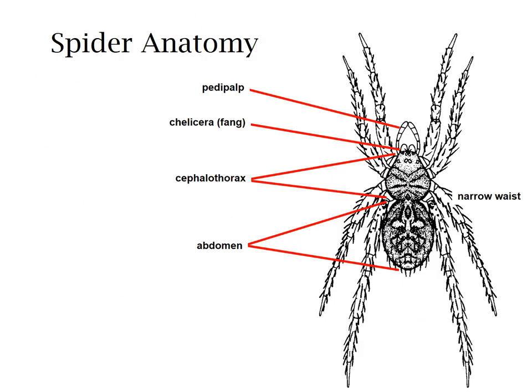And here's the same diagram you have in your notes. You'll want to label it so that you can remember where the pedipalps are, the chelicera, and then the divisions of the cephalothorax and the abdomen.